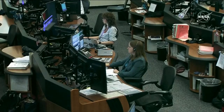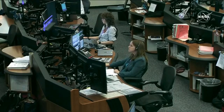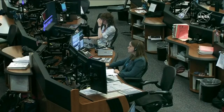Behind her is the CAPCOM position, that stands for Capsule Communicator. She is the voice link between the crew and the flight control team. That is Megan Harvey today. Behind the scenes is Visiting Vehicle Officer Nick Lopez. He is communicating between Northrop Grumman and the flight control team, reporting on Cygnus's performance and milestones.